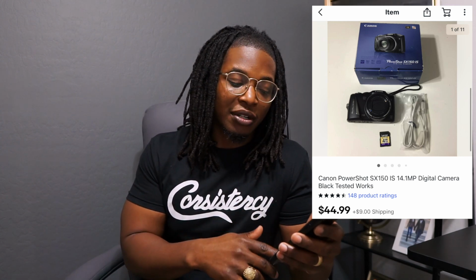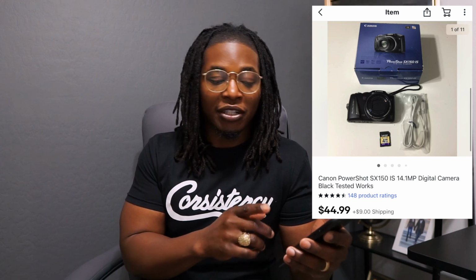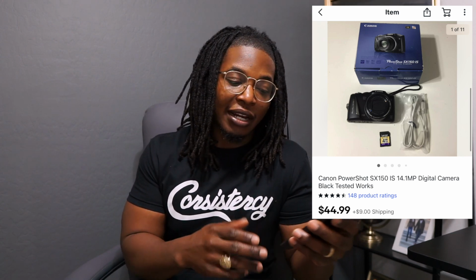super quick. Next up, we got this Canon Powershot camera, and this was also in one of my previous trips to the thrifts, maybe 3 or 4 episodes ago. Spent I think 8 bucks on this camera, and it sold for $44.99 plus $9 shipping.